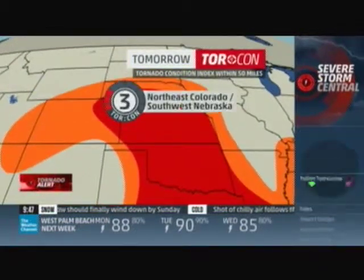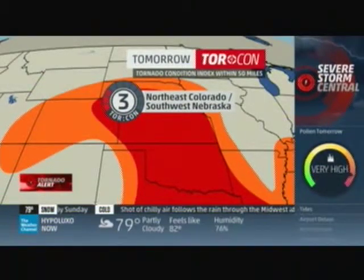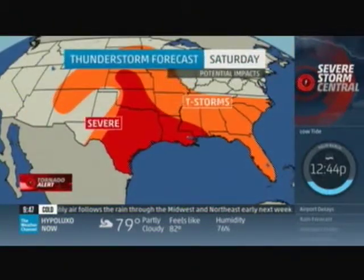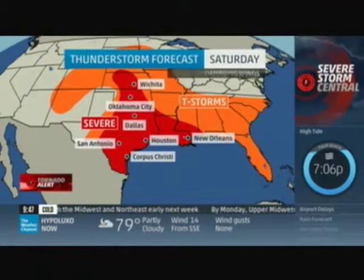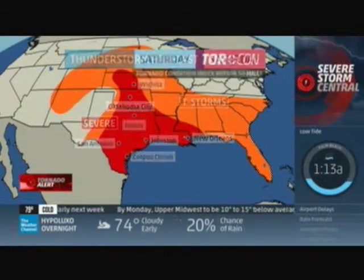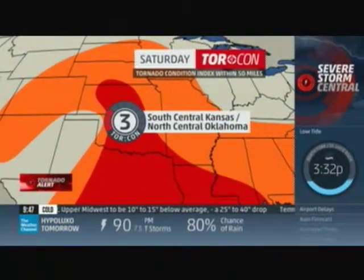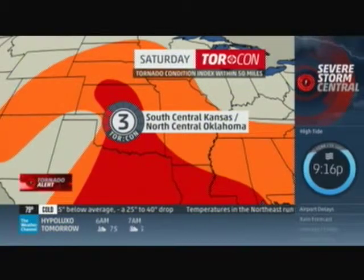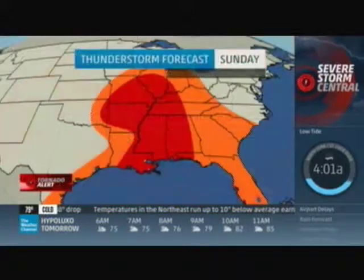There's a 3 out of 10 on the TORCON scale. Same for you in northeastern Colorado and southwestern Nebraska. So we're right in that 30% range of dealing with a tornado within a 50-mile radius. And again, there's your Saturday storm threat extending now into parts of the lower Mississippi Valley. Thunderstorm threat extending all across the South, but the main risk will be in those red shaded areas. Again, a 3 out of 10, south central Kansas, north central portions of Oklahoma. So some of the same areas are going to have to deal with that tornado risk heading into the weekend.